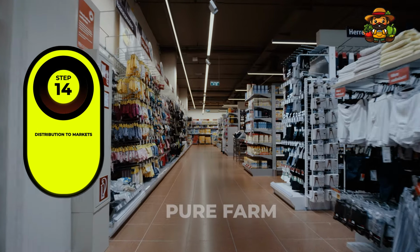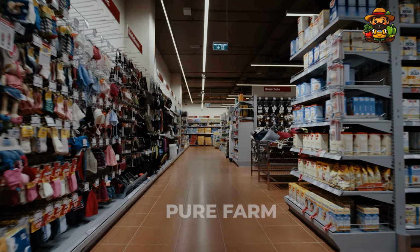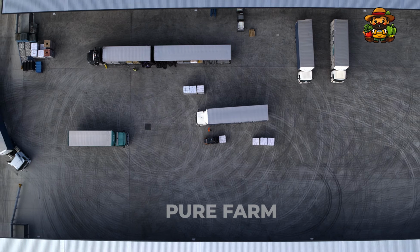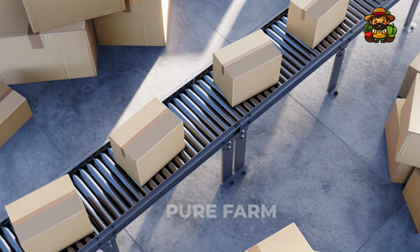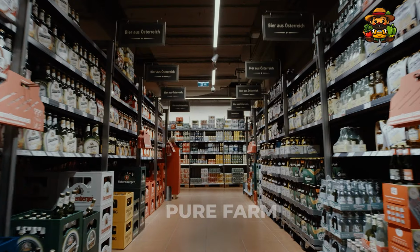Distribution to markets. Once ready, the packaged shrimp embark on their final journey to markets. Refrigerated trucks, equipped with GPS tracking and temperature monitoring systems, transport the shrimp to supermarkets, restaurants, and wholesalers. This ensures that the product reaches consumers in pristine condition, ready to be enjoyed.